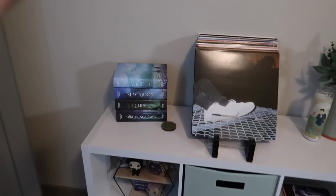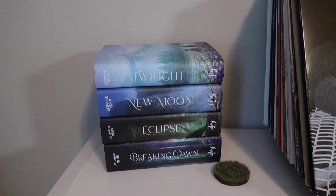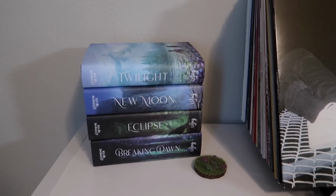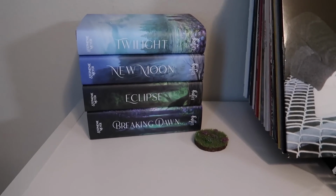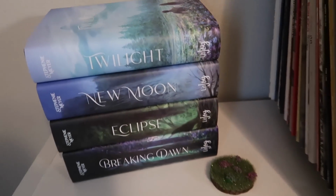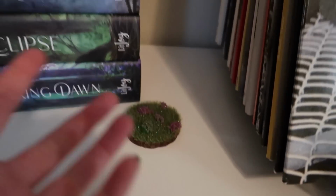But I have my fourth and final set of Twilight books. These covers actually just came in, and I might have shed a tear when I opened them because they're so stunning. Honestly, I think I'm gonna do an entire video showing all of my Twilight books because I can definitely talk about them. Here's a little sneak peek of what the Twilight cover looks like. These were from LitJoy. Literally stunning. It's like what my dreams look like, but I love those. And then I've got my little knick-knack of the meadow right here. Literally so perfect, matches it so perfect.